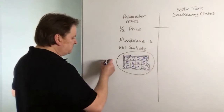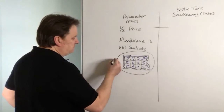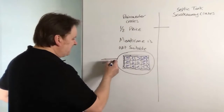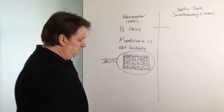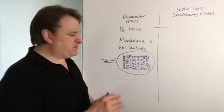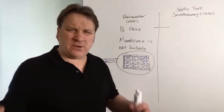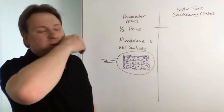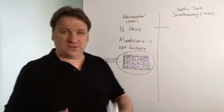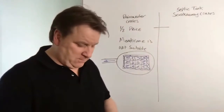And all the water that came into the soakaway just backs up towards the house. So in 99% of cases, the builder will get a call in 6 months' time: our soakaway stopped working. He'll have to go back and put in more crates, but he'll spend twice as much. It would have been cheaper to do it the right way to begin with.